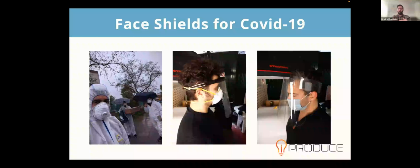We can play with colors or with some shapes on them in order to make it easier for the parents to persuade their children to wear the face shields in the refugee camps or in children's hospitals.